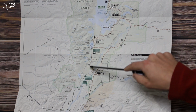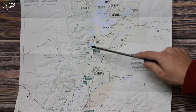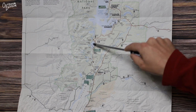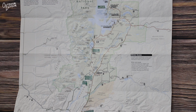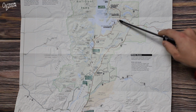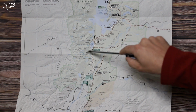So yeah, it's really the one main road through the park. So if you're planning on hiking in the park, you're going to need to pay entrance and get onto this road. That's where all the trailheads are pretty much. So yeah, if I had one day in the park, I'm basically going to do as many hikes as I can. And I think where I would start is right around Jenny Lake here.